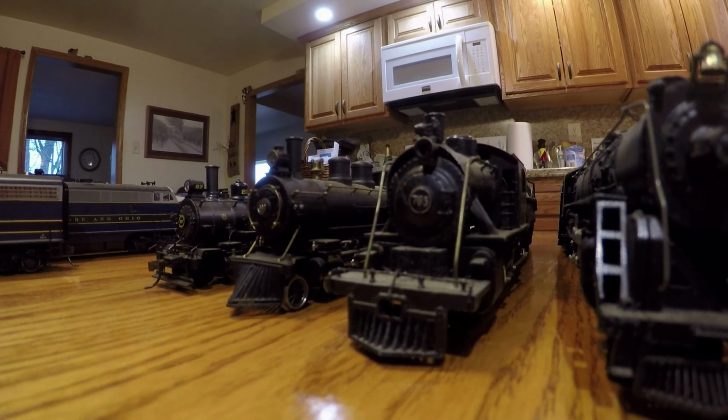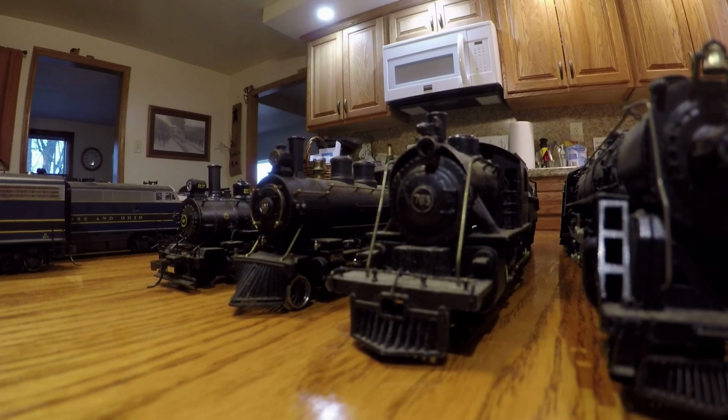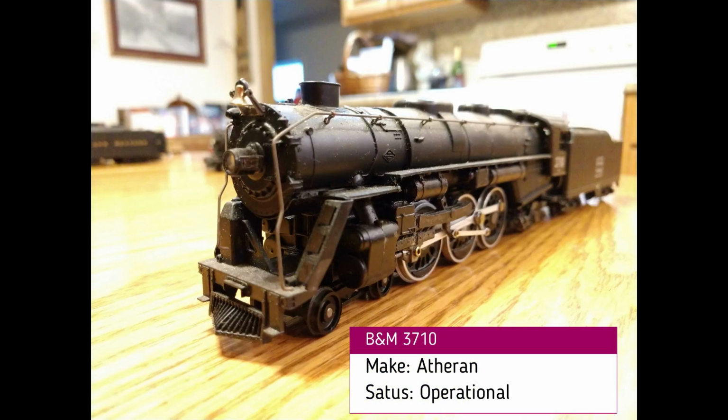Here we have one of the oldest locomotives in my collection, a Pennsylvania Reading Seashore Line number 5409. Might be looking to sell this locomotive off, as I have another Camelback that I like a little bit better. Here's another vintage locomotive, this being a classic Athearn 462 Pacific.